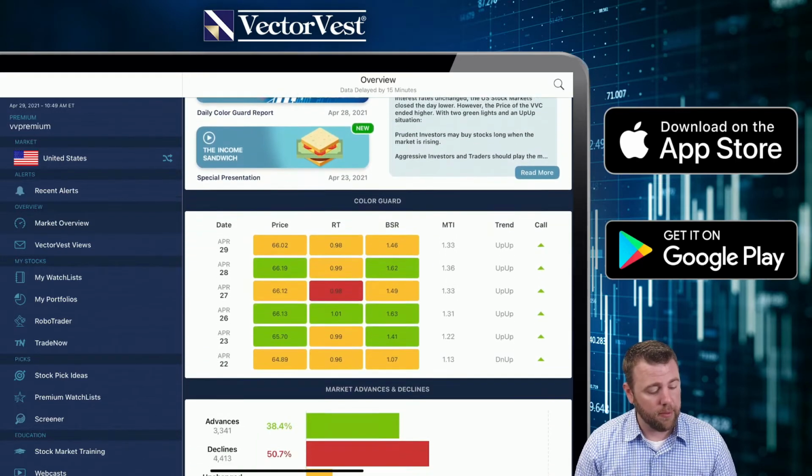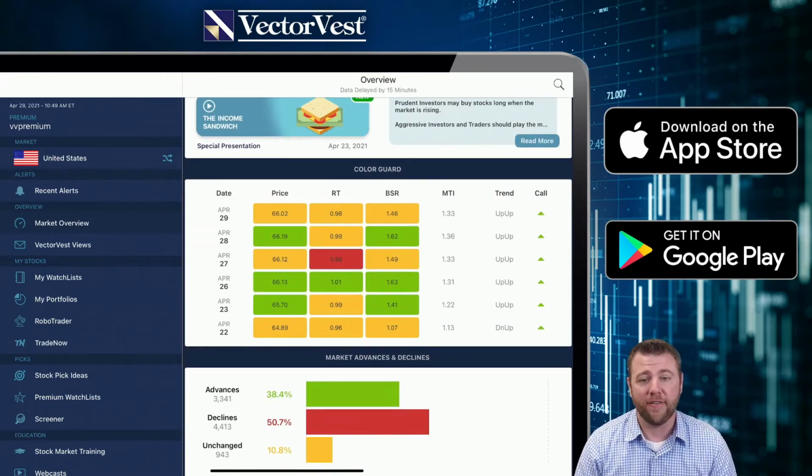If we scroll down a little bit more, we get a look at the color guard itself, and we can see where those 3 yellow lights that we saw earlier are coming from right now. So as we can see, the price is higher week over week, but down on a day-over-day basis. So therefore it's staying yellow.